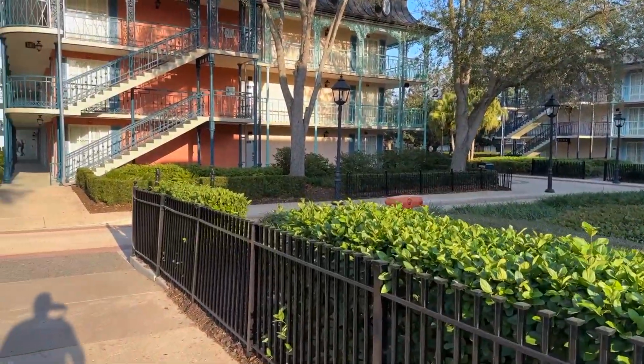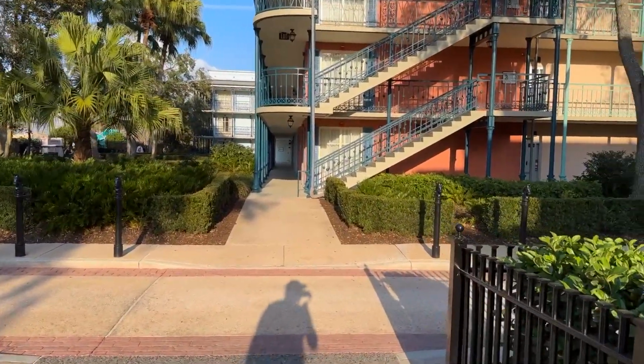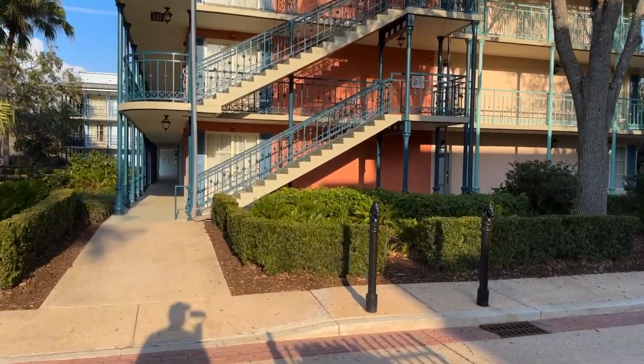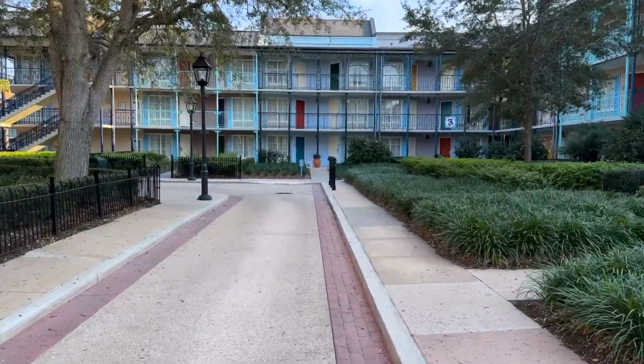We'll go over here. Now there's only 7 buildings, I think I mentioned, in this resort. And we are in between 1 and 2 now. You can see the sidewalks and the streets. Oh, beautiful.